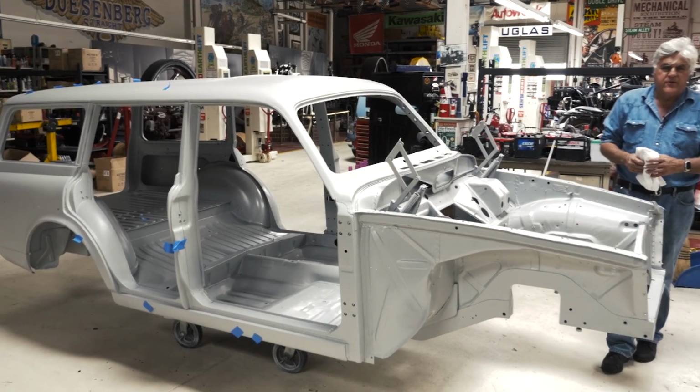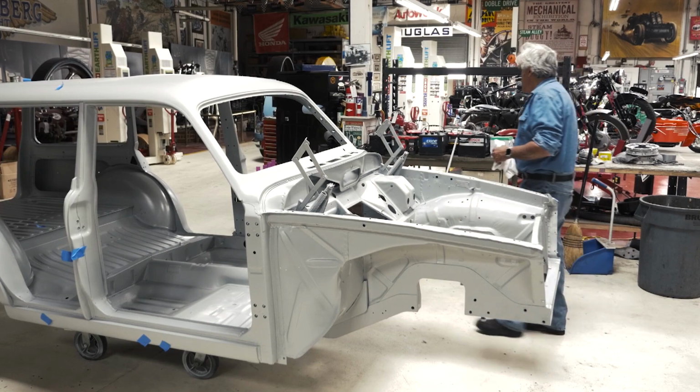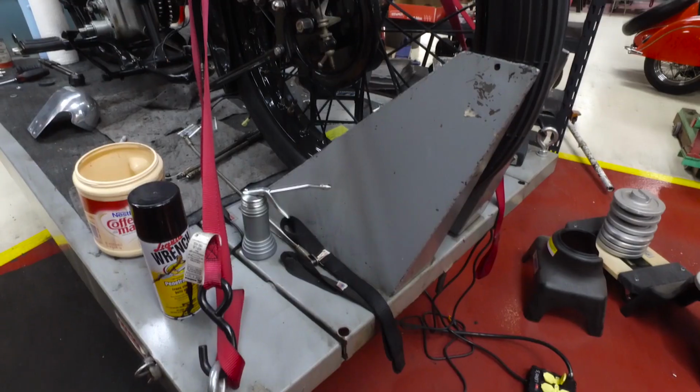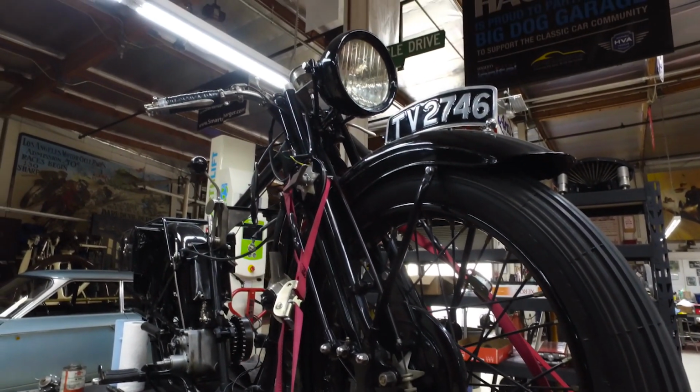We got a lot of projects going. Let's check in with some of the motorcycles. Come on over here. Well, here are a couple of the motorcycle projects. You know, remember I said we're just going to clean the Brough Superior up a little bit. Well, one thing leads to another, and then you fire it up, and hey, what's that noise? And let's go into the transmission.